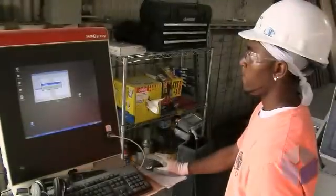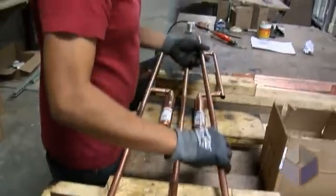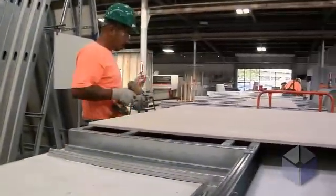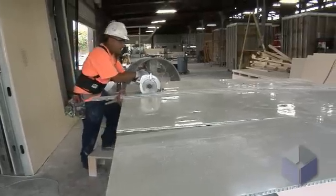We have the drywall being prefabricated with the CNC machine, concurrently with the metal studs being prefabbed on the framing tables, concurrently with the plumbing trees being prefabricated on the other areas. So everywhere you look in this warehouse, there's prefabrication going on. It's just in different areas, but it's all happening at the same time, under the same warehouse, under the same environment.